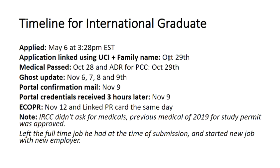October 29th is the day. Here, medical passed October 28th, and ADR for PCC on October 29th. There were ghost updates, 4 ghost updates received under this application: November 6th, 7th, 8th, and 9th. And I've also explained how exactly a ghost update looks in my previous video. Now in this portal confirmation mail, this is the exact format I've shared with you.